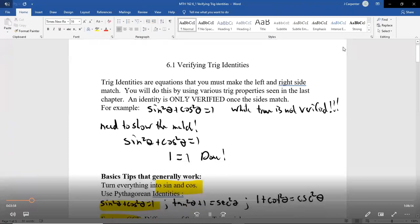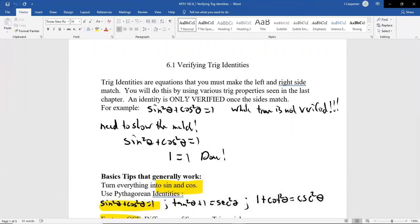Back to 6.1, verifying trig identities. So we said trig identities are equations where you must make the left and right sides match. You will do this by using various trig properties seen in the last chapter. An identity is only verified once the sides match.